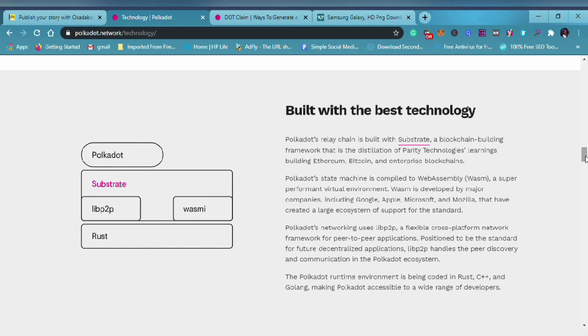Now, Polkadot is built with the best technology. Polkadot's relay chain is built with Substrate, a blockchain building framework that is the distillation of Parity Technologies' learnings in building Ethereum, Bitcoin, and enterprise blockchains. Polkadot's state machine is compiled to WebAssembly, a super performant virtual environment. WASM, that's WebAssembly, is developed by major companies including Google, Apple, Microsoft, and Mozilla that have created a large ecosystem of support for the standard.